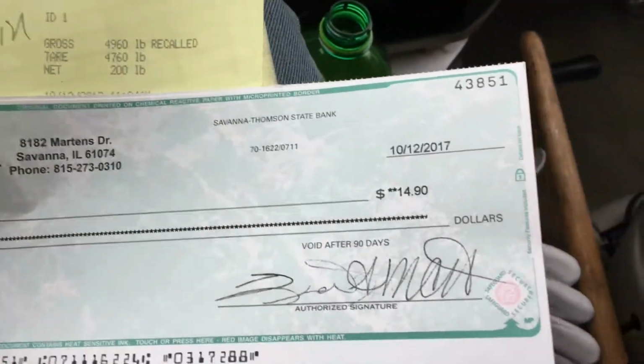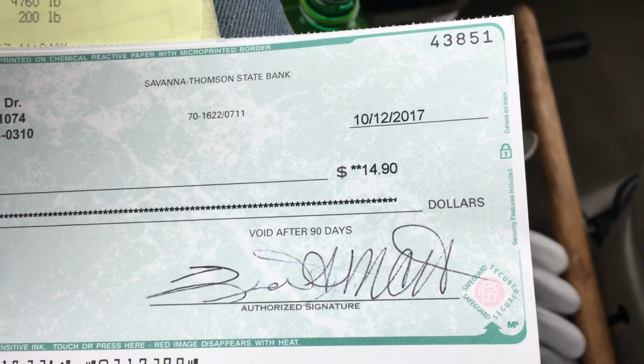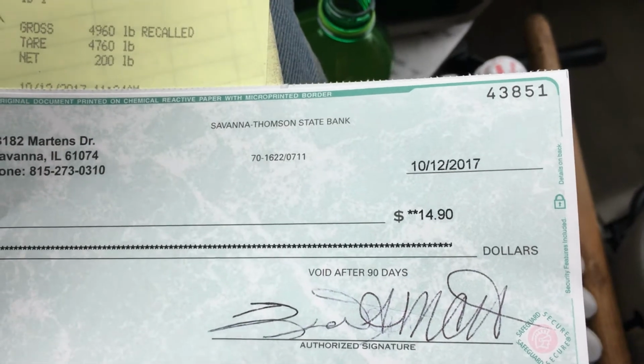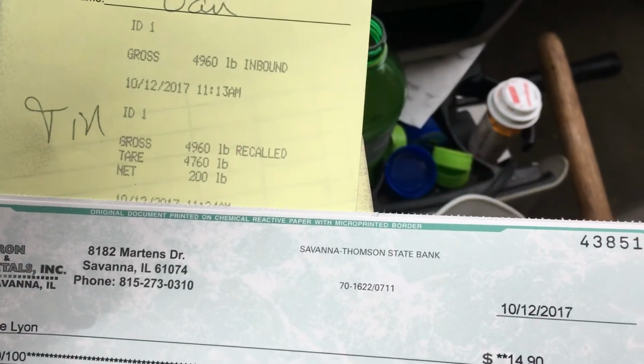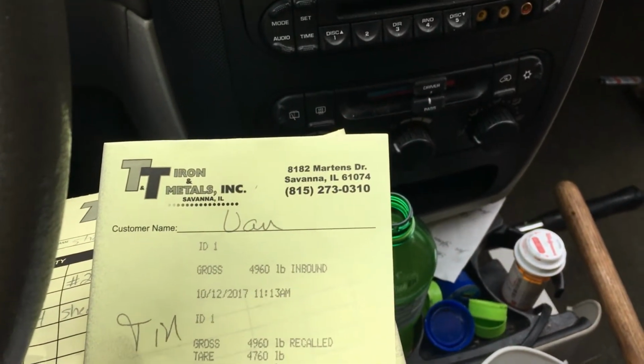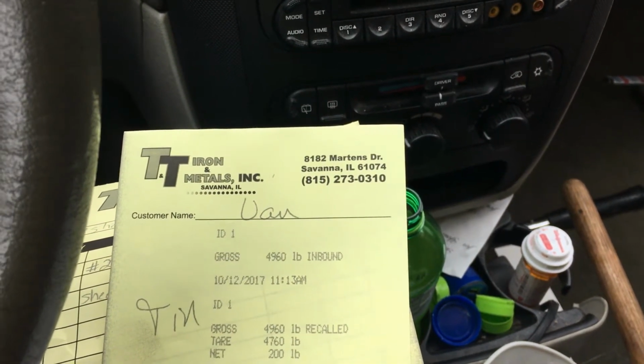And I really hate the fact that she wrote me a check, because that's a pain in the ass. I prefer cash. So I definitely don't think I'll be stopping here again. So that being said, on to the next dumpster.